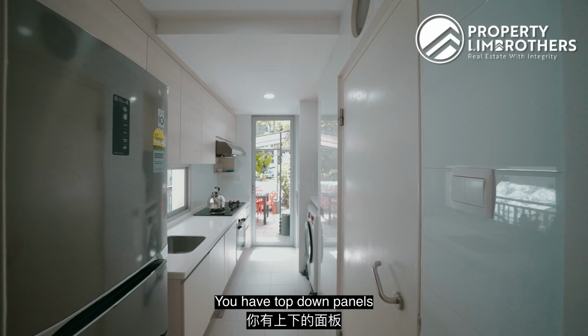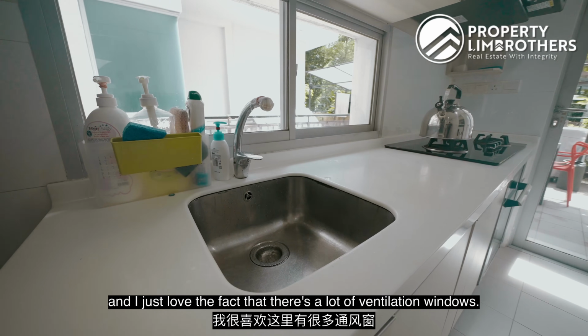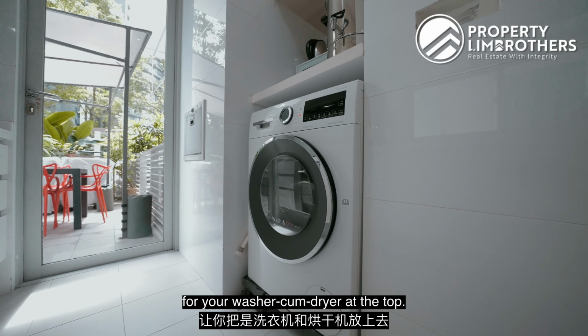You have top-down panels, and I just love the fact that there's a lot of ventilation with those home shelter for your storage needs. This is the bay where your washer comes dry at the top.